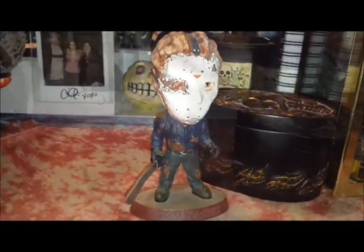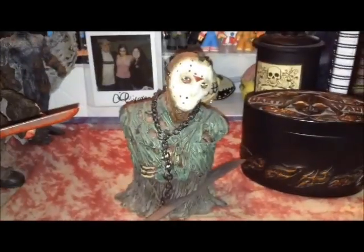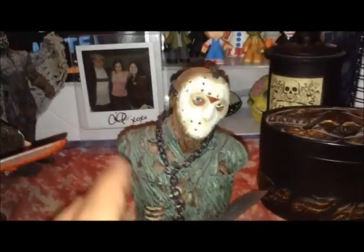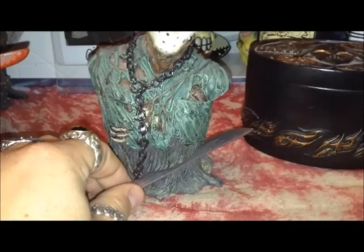See, I really like this little guy. Another older item that I have is this Jason. This was another one that I used to see at Suncoast all the time. It looks almost like a tree trunk, and you got Jason. That's his Part 7 look. And you got the machete that's in here, and this machete can come out.